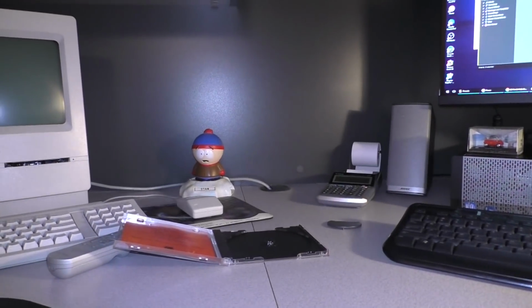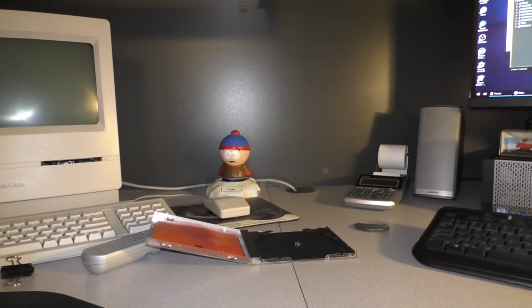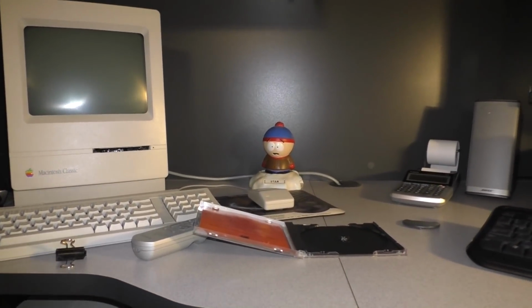Now, I could have bought one for the normal asking price for this particular model, but I'm not going to tell you what it is. You're going to wait, and I'm going to make you wait for it, and then you'll be like, oh, one of those. And I'm like, yeah, one of those.